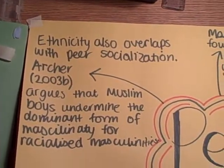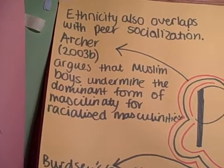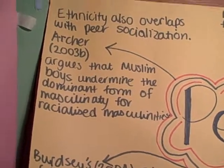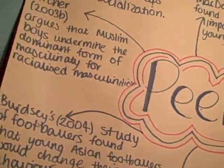Also looking at ethnicity, Archer argues that Muslim boys undermine the dominant form of masculinity for a racialised masculinity. So, I mean, they're unusual. They don't want to be part of the gang. So Archer and Bird are disagreeing about Muslim Asian males.